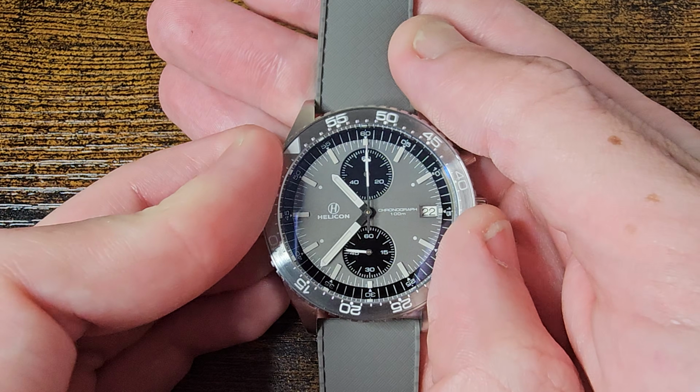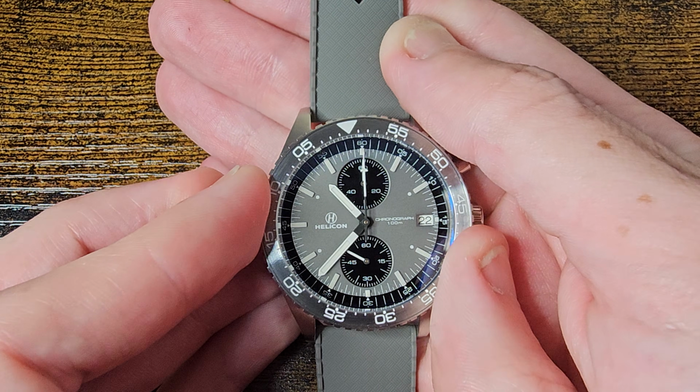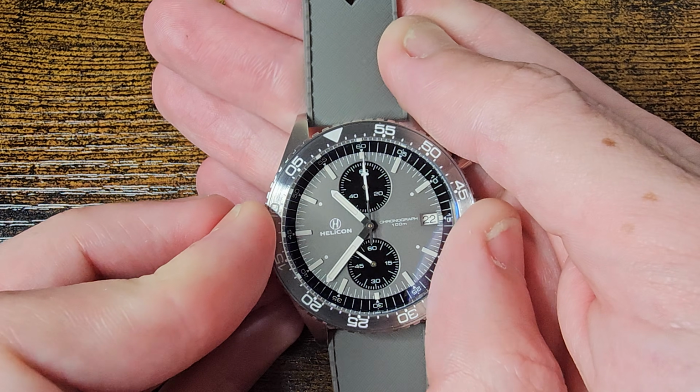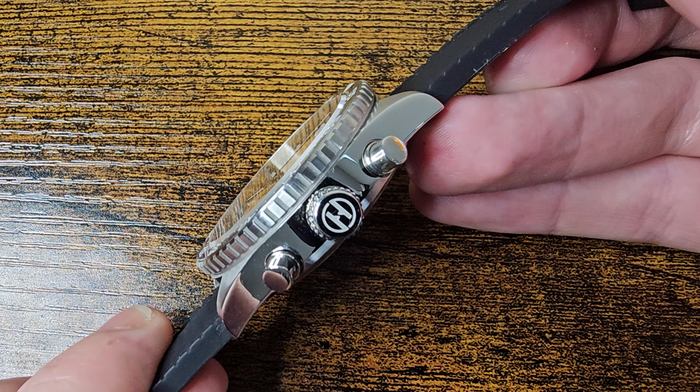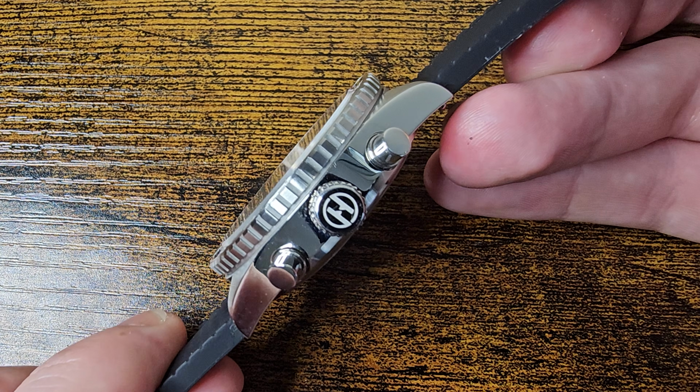They didn't just leave it there though. This is a bi-directional bezel and it has a fantastic tool-like motion to it. One that's slightly lighter but really easy to use in any situation. The grip to it is absolutely spot on too, with a more wall-like coin edge bezel.